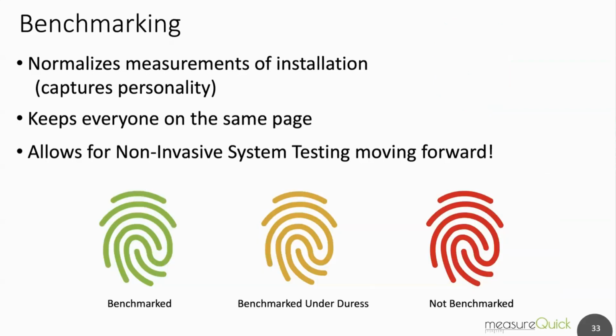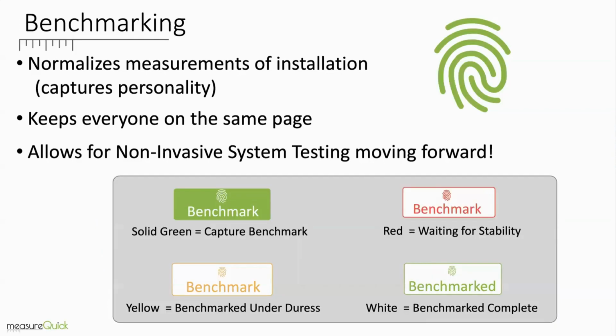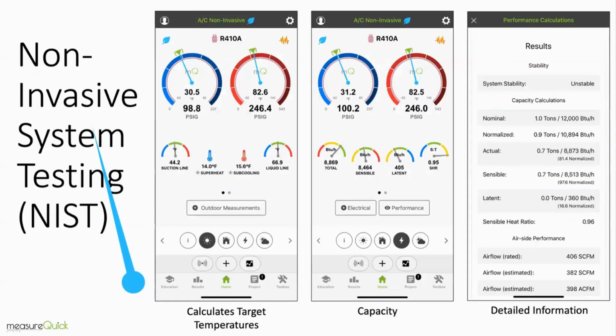So these are just some slides on benchmarking, okay? But in general, you get to do a non-invasive test, meaning that I can confirm if the system was benchmarked because I can actually see my indicators at the top here. When they're tight like that, that's a sign of a benchmark. So I can go back and do non-invasive, meaning I'm not going to connect my refrigerant probes. I'm just going to connect my temperature probes on the line set.